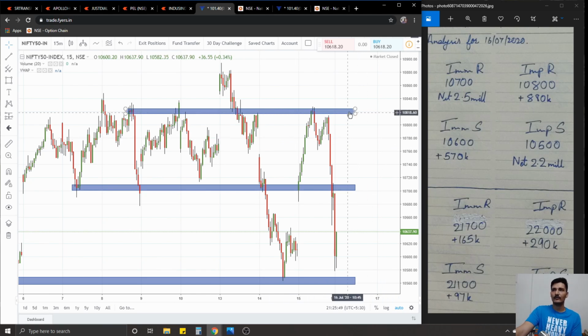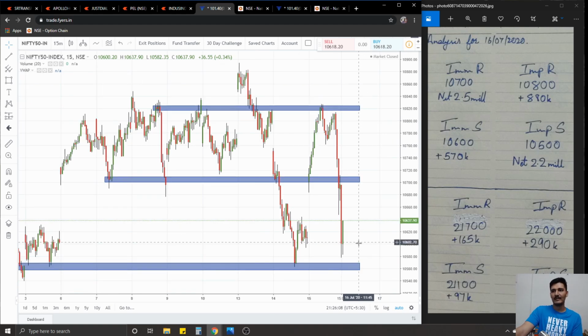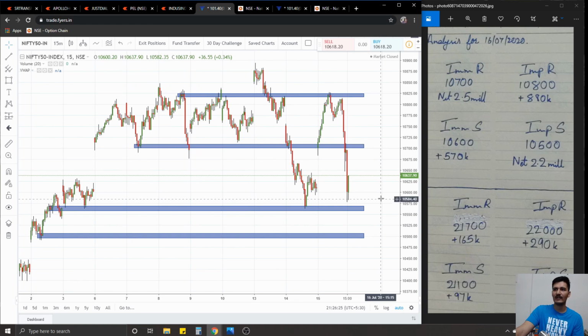When we correlate these zones with the option chain, we have immediate resistance at 10,700, as you can see on my diary, with 2.5 million standing open interest. Not added, this is standing open interest. We have significant resistance at 10,800 with 880,000 added open interest. On the support side of things, we have immediate support at 10,600 with 570,000 added open interest, and for significant support we have 10,500 with 2.2 million of total standing open interest.